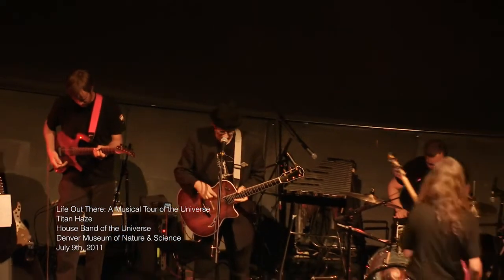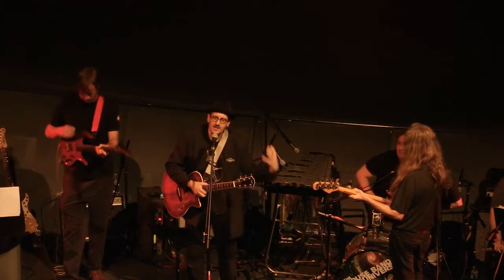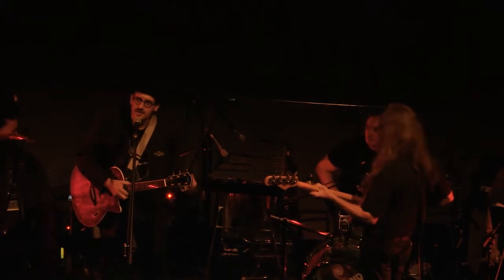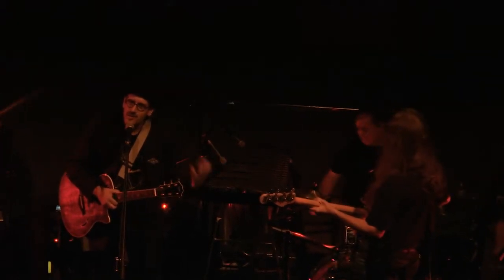We got one more little number for you here. We're gonna head back out into the outer solar system because there's a really fascinating place there that we just need to explore a little bit further. It's a moon called Titan, the second largest moon in the solar system, a moon of Saturn. And it's the only moon with a thick atmosphere and a strangely Earth-like atmosphere.